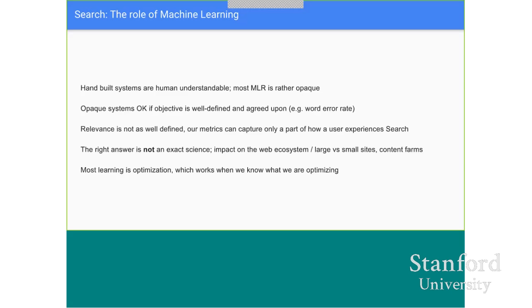But relevance in search isn't really well defined. Our metrics in search only capture a part of our overall user experience. We have human eval metrics, we have live experiment metrics, but each of these is limited in what it can represent. Human evaluators don't represent users. Users don't always know what the most useful results are before they click on them, and they oftentimes have a hard time evaluating what the most authoritative content is. So it's not an exact science.